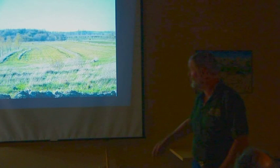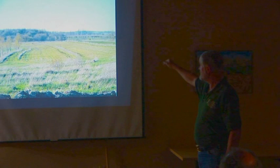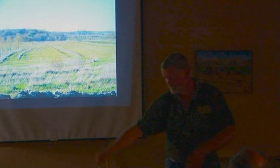This is actually a chestnut forest. Doesn't look like a forest, does it? But this is umpteen years ago. And right in here is a row of chestnut trees. Since the very first year, we start dragging that subsoil to cut those roots so the roots don't come out and take nutrients and moisture from my yellow crop.